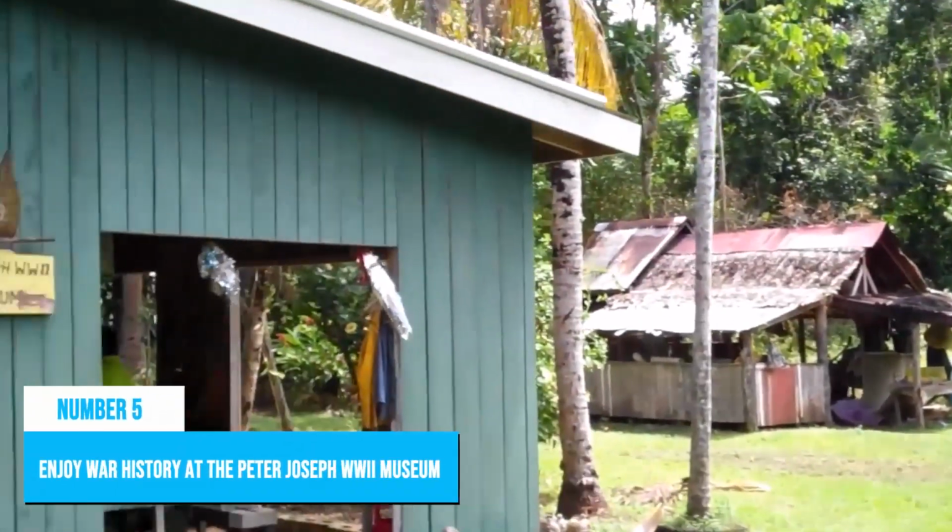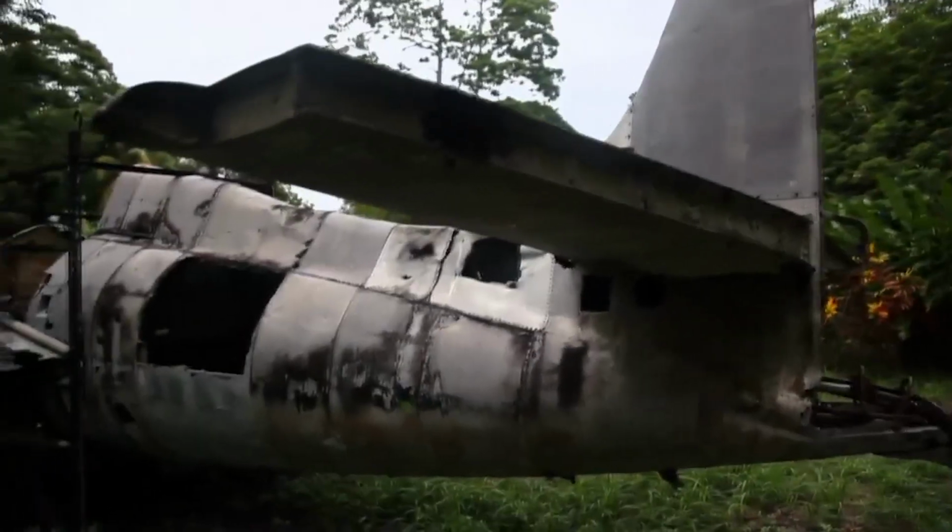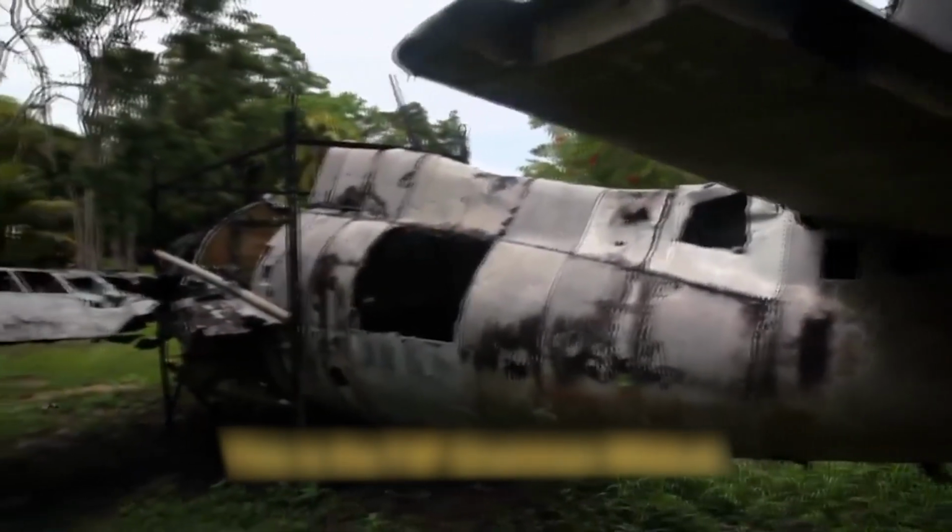Number 5. Enjoy war history at the Peter Joseph World War II Museum. You may not know this, but the Solomon Islands saw a lot of action during the Second World War. It also has documented many activities during the war, so you should now know where to go if you want to learn 1 or 2 new things about World War II.